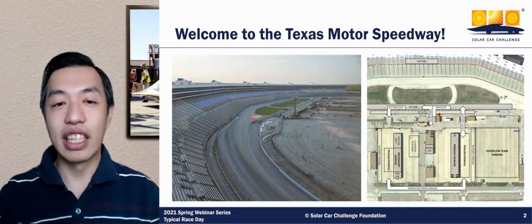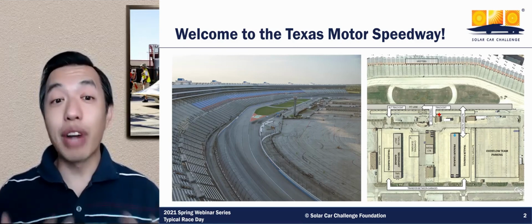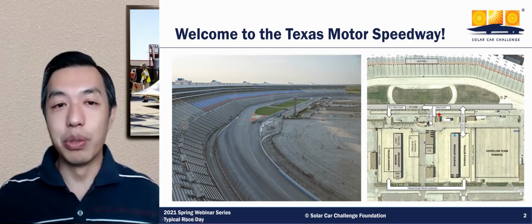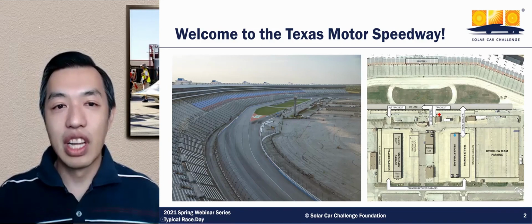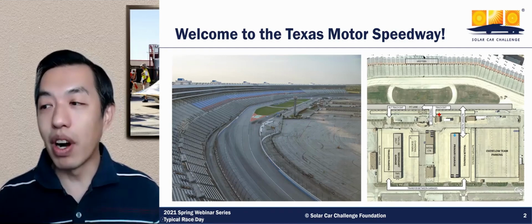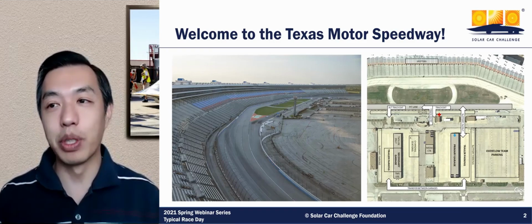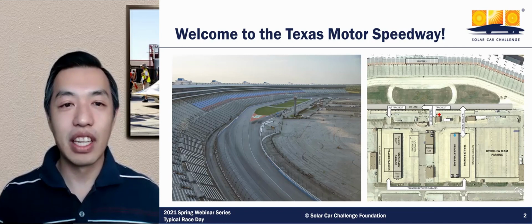On the other side of pit wall, or what we call the track side of pit wall, is the pit lane. And then there's the main course of travel where you would drive your solar car. And then finally, there's a position out in the stands for spotters, and we'll walk through that as well. So just a little orientation about how we lay things out at the Texas Motor Speedway. So let's walk through what a typical day looks like.